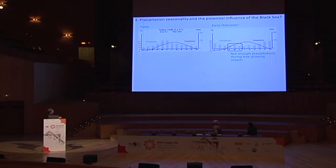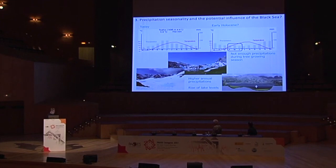So you can have higher annual precipitation, but without enough precipitation during April, May, and June, during the tree growing season. That means that we agree to say that there was higher precipitation, but not distributed like today, for example. And in that case, of course, if you have precipitation during the winter, the end of the winter, very early spring, and the end of the summer, you can have rain and, of course, the melting snow that will contribute to the rise of lake levels.